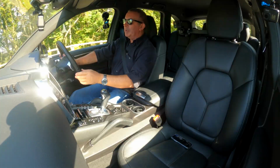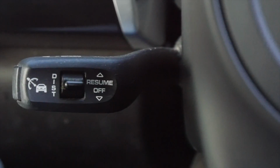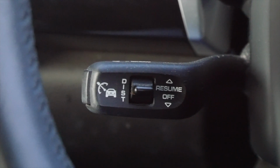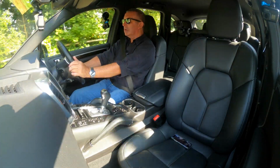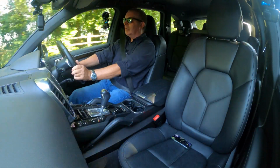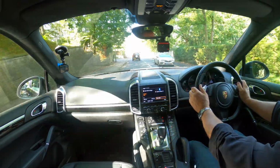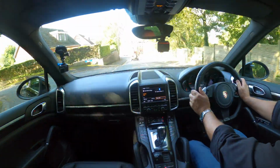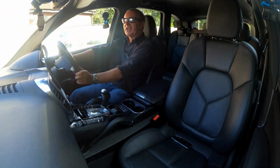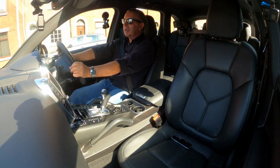I was hoping to demonstrate, let's just turn that up. There we go. Cruise is on. He's just going too fast now, so just spoiling my demonstration. I don't want to be speeding. I'm going to try and take it up the dual carriageway.